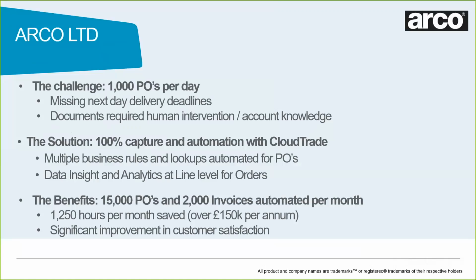So not only was the matching more accurate, but they were actually able to see exactly which SKUs had the highest level of orders going through. So the benefits that ARCO came up with was over 150,000 saving per annum as a net effect. The side effect of this, though, was equally positive.